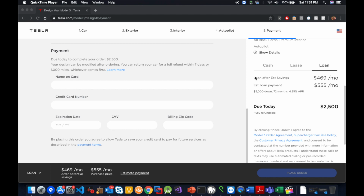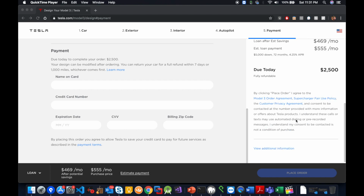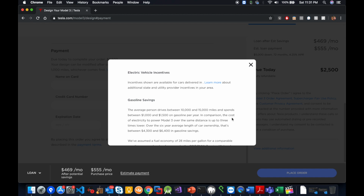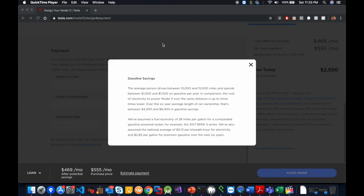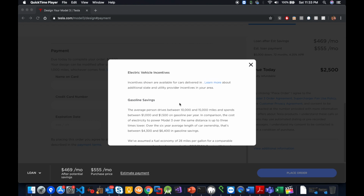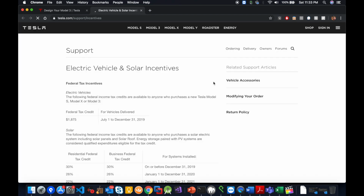Alright, so here's why that loan after savings amount is absolute nonsense. If you scroll down to the bottom and you click on view additional information, you'll see that what they're trying to say is most of this estimated savings is basically you moving away from a gasoline vehicle. Aside from that, of course you have the tax savings that you get when you buy an electric vehicle, but since the Model 3 has pretty much exceeded the amount of sales for that, the tax savings gets cut in half. And so let's click on learn more to find out how much we can actually save.